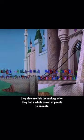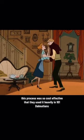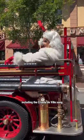They also used this technology when they had a whole crowd of people to animate to save time. This process was so cost-effective that they used it heavily in 101 Dalmatians, including the Cruella de Vil song.